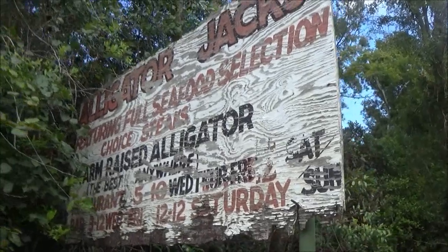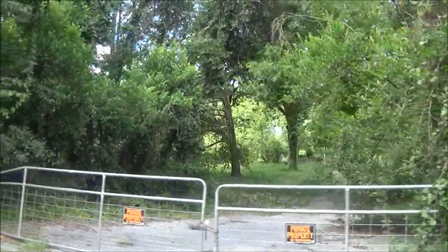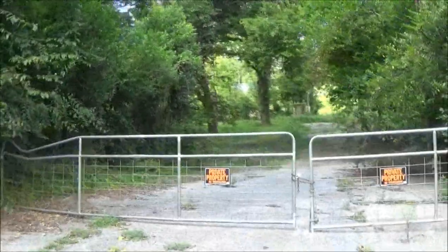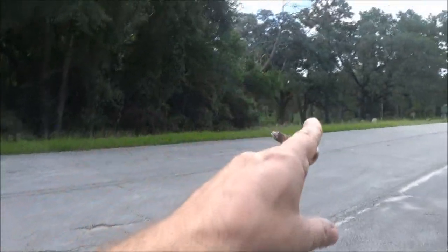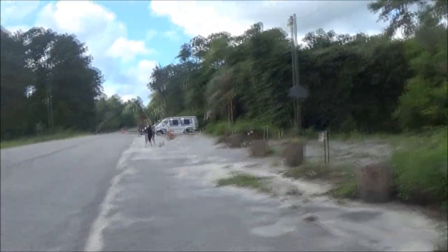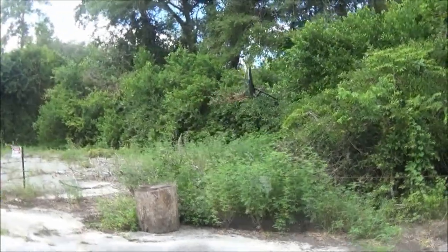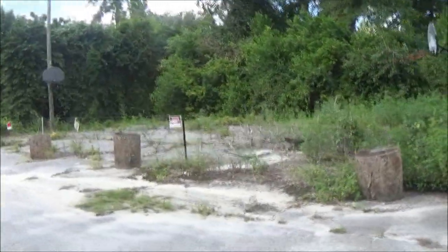Now, I don't know where that is. I don't know if it used to be down in here. There's a building down there, but this is private property, so I can't take you down there. I will take you over here. We'll go back in the woods a little bit. But this is all a concrete structure, so I don't know what it used to be.